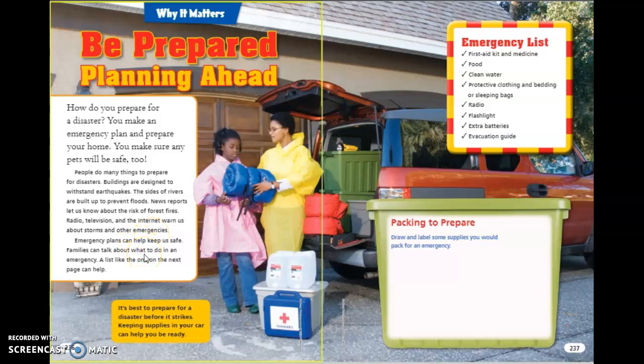An emergency plan can help keep us safe. Families can talk about what to do in an emergency. A list like the one on the next page can help. This list right up here, this emergency list.